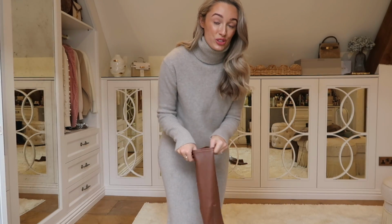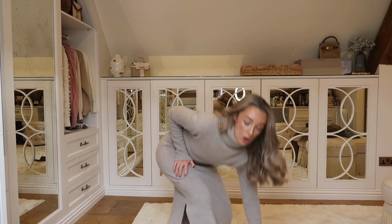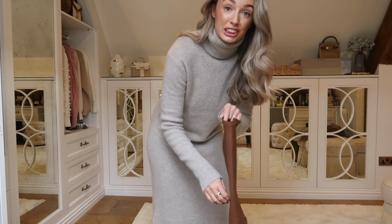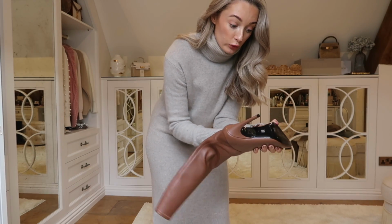The leather is so soft, they literally mould to your body, so much so that even if I'm wearing a shorter dress, I just find them so slimming because it literally just looks kind of like an extension of your leg. They are so flattering. If anyone has bought Reiss boots before, you'll know what I mean.